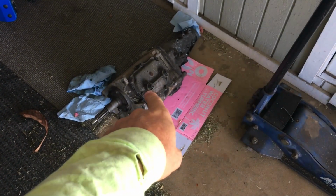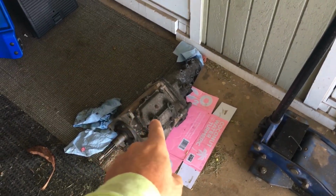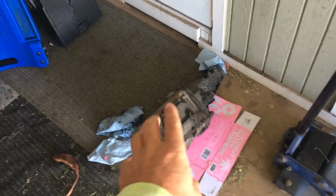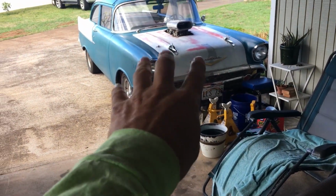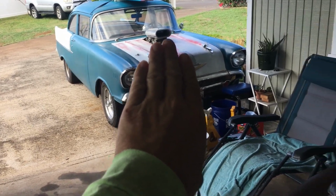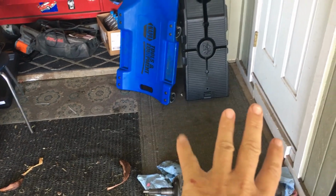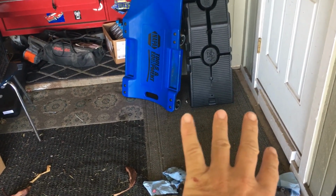Well, that's an M20. It is a higher gear ratio, meaning numerically lower. It's a wide ratio 4-speed. So I have an M21 in there, which is a close ratio. All four gears, 1, 2, 3, 4, are close together, versus this one, where they're more spread out. 1 to 1 is still fourth gear, but first gear, second gear, third gear are wider.